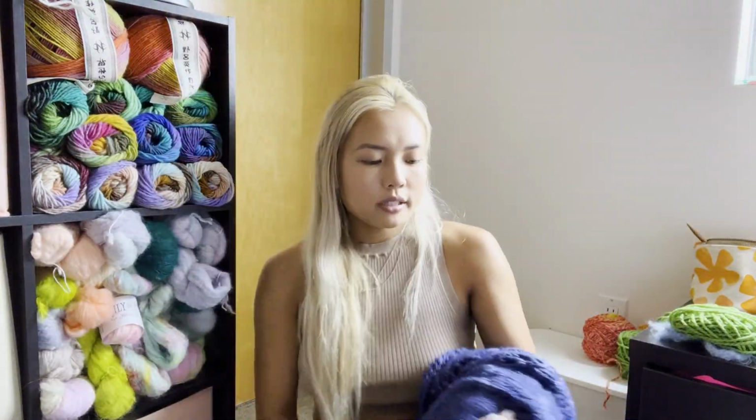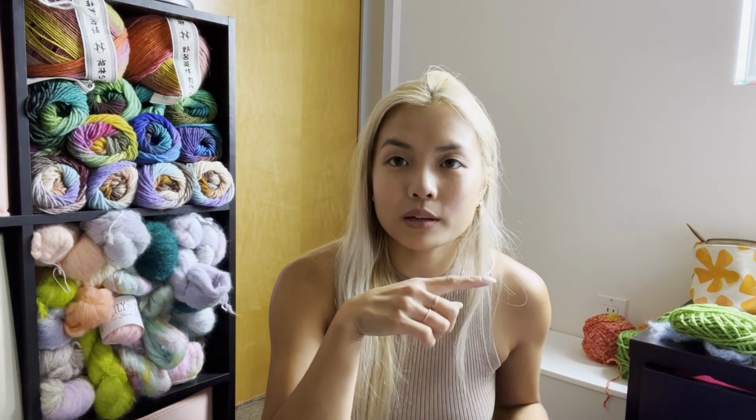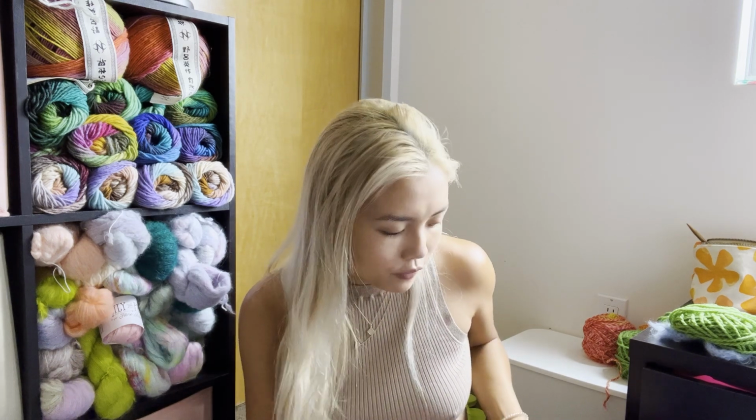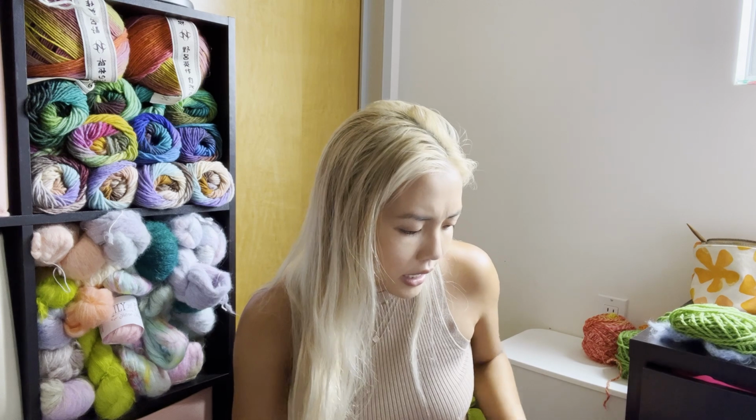But I'll show you guys the purple version, because the purple version I tried to show you last week, but then it was actually blocking. But now it's dry, so I can show you that one. But this will be part of my summer drop part 3. And it's in Wandering Flock bulky weight yarn. And I think it's in dark blue, navy blue.